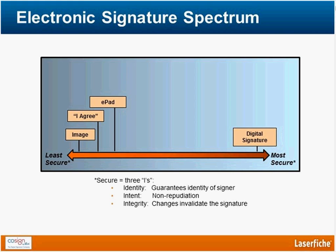The same is true of using an EPAD. When we go to the market and you scribble your name, you may scribble your wife's name. There is no way that they can prove that it was really you that signed that. However, if you go to a doctor's office and they use an electronic pad to capture your signature, and the procedures surrounding that call for them to look at your ID, maybe they take an image of your driver's license, then we could move that particular procedure further down the spectrum.